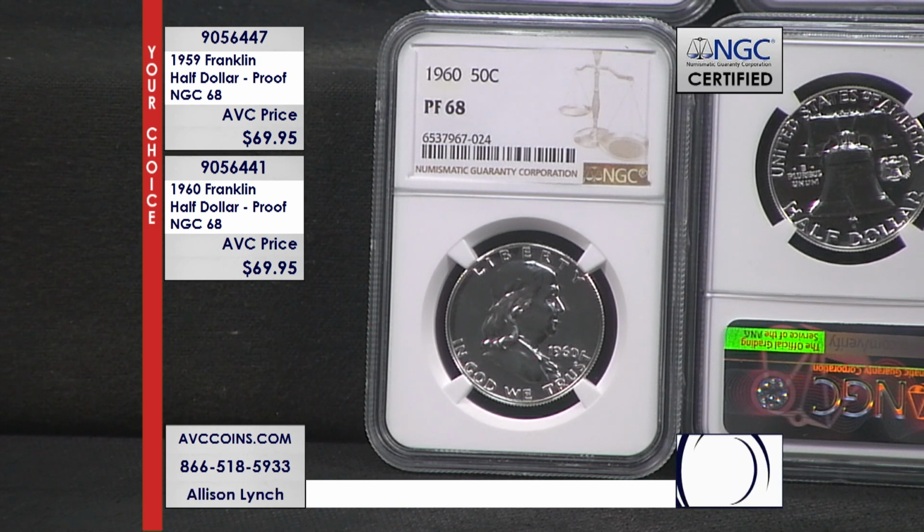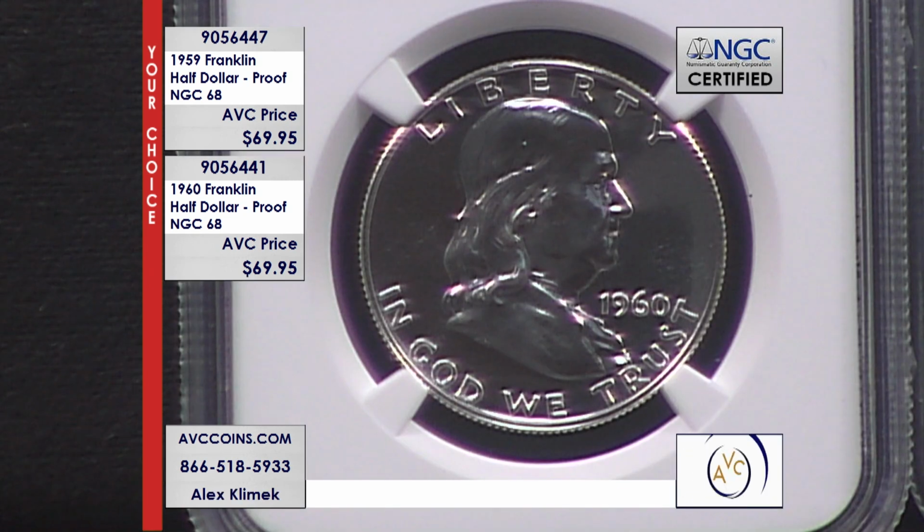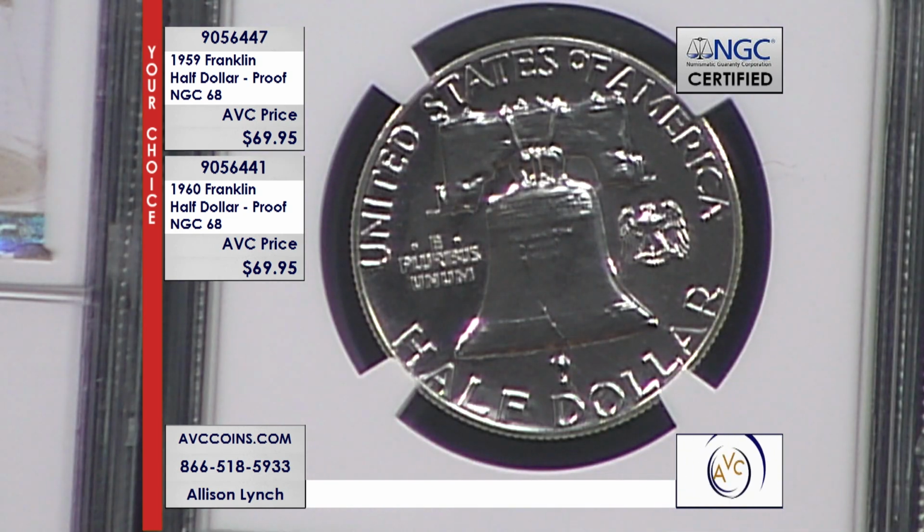And then NGC starts grading, and fast forward half a century, 3/4 of a century later, we have these numbers that prove to us that high grades just aren't out there. It's a very, very, very special coin. So join us, folks. 90% silver proofs.